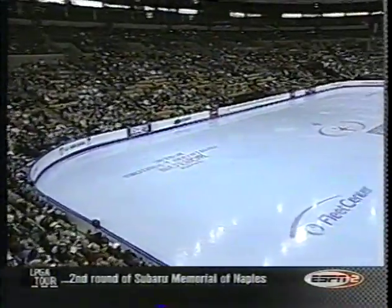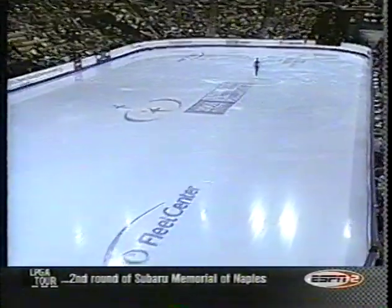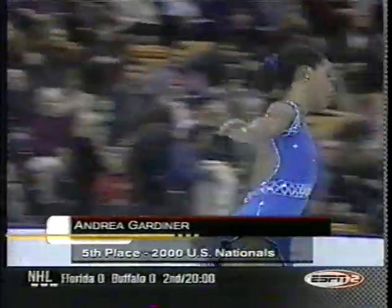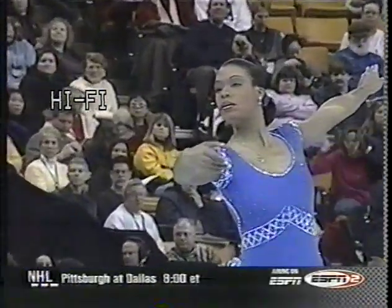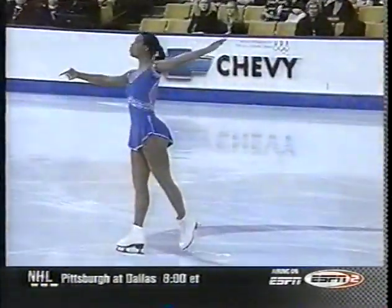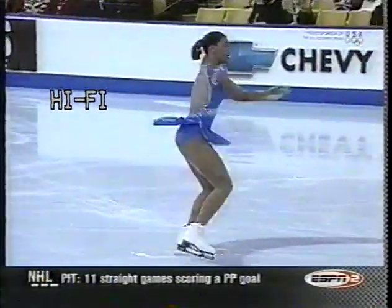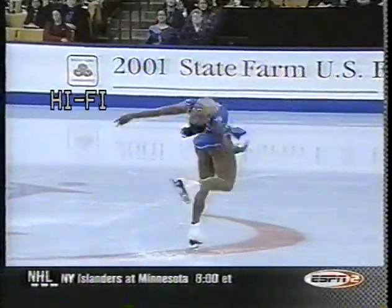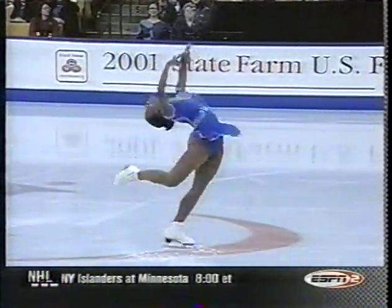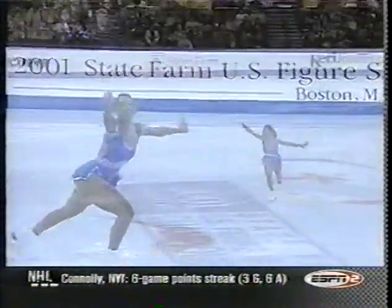Andrea Gardner. So we're set to go here. And on the ice first, the 20-year-old from Baytown, Texas. What a great national championship she had last season. She jumped from 16th in 99 to 5th last year. Andrea Gardner. And she said that nationals was the best moment in her life. She had a standing ovation at that championship. A short program for the ladies, 2 minutes, 40 seconds in length and worth 1/3 of the overall score.